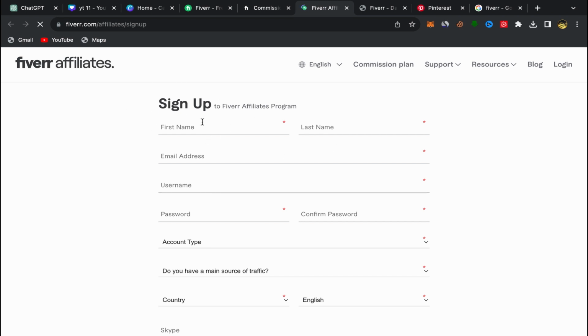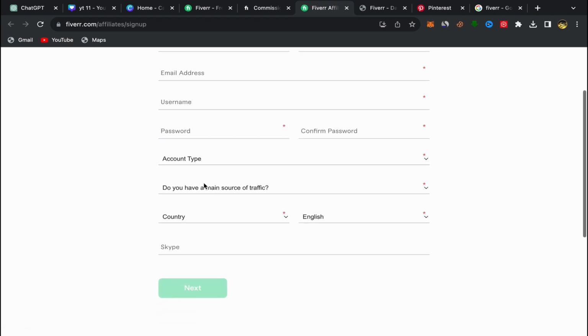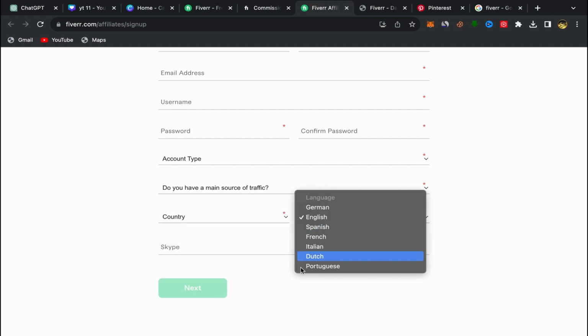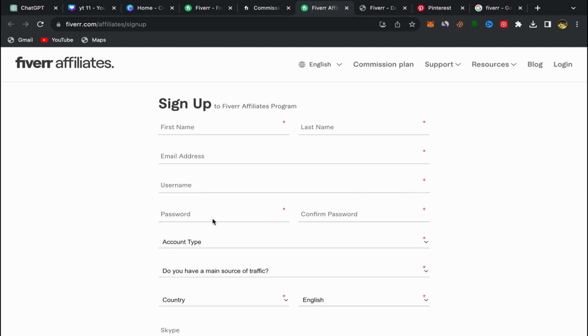As you can see, the sign up process for Fiverr affiliates is super easy and simple. You just need to put your first name, your last name, your email address, username, password, and account type. Make it private. Scroll down and you will answer a few questions. Do you have a main source of traffic? You can say yes or no. Then you choose your country and your language. If you have Skype, you can put your Skype here. If you don't have, just click on next. And that's it. It will take just a few minutes. Anyone can sign up. It's super easy.